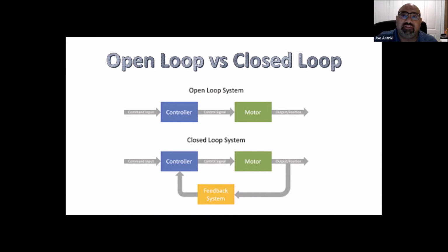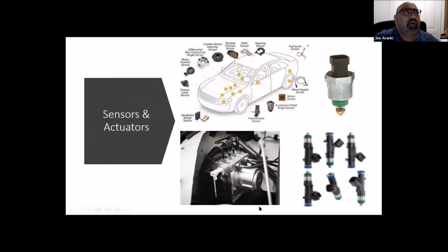The oxygen sensors basically come online because they have to be warmed to work. That's one of the reasons that it's in closed loop to begin with. So once everything starts to warm up and starts to work, now it can trust these inputs that are going to the computer, and the computer can make decisions with information that's valid.